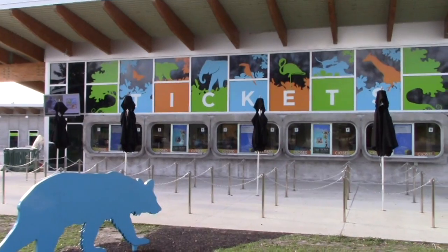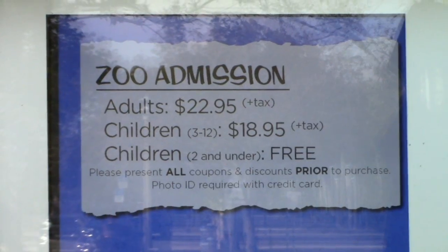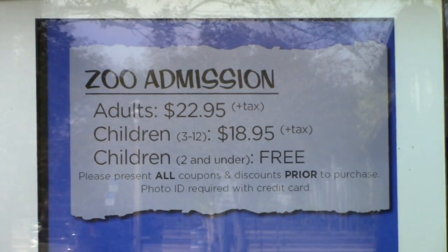So if you don't get your tickets online, you would wait in line here. Standard admission prices.